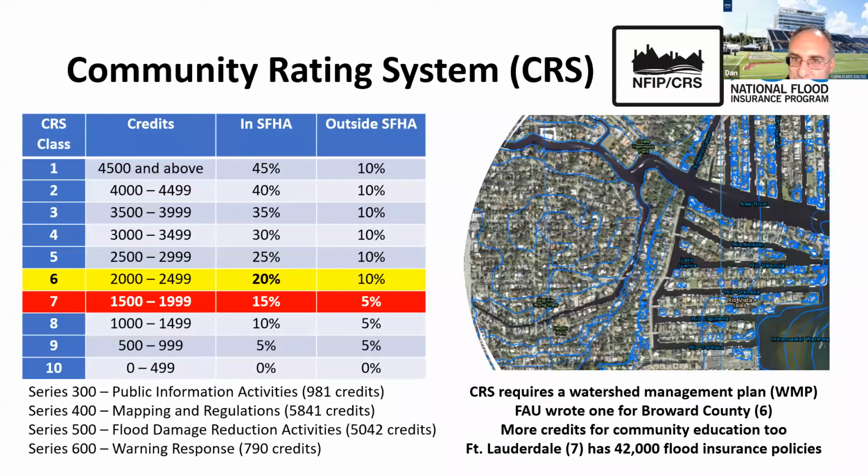I don't know how many of you are aware of the community rating system, but I'm sure many of you know that the regular homeowner insurance policy does not cover damage from floods, and that's why you carry a separate flood insurance. And as of this year, Fort Lauderdale has 42,000 flood insurance policies. Some of them are in this neighborhood, many of them.